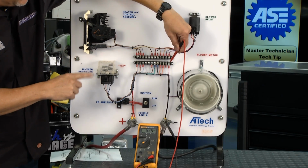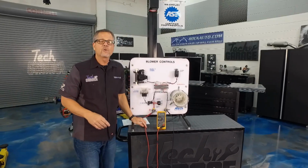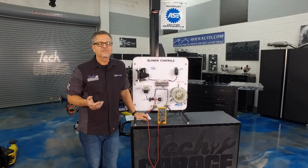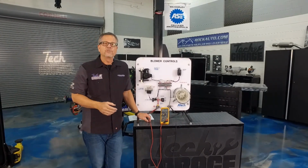So if you had one of the switches or one of the voltages there and the motor's not running, you have a motor problem. But let's say, for example, you didn't have the voltage, you would just have to trace it back. It's strategy-based diagnosing, my friends. Just go to the component, work your way back, find out where you're losing that voltage.